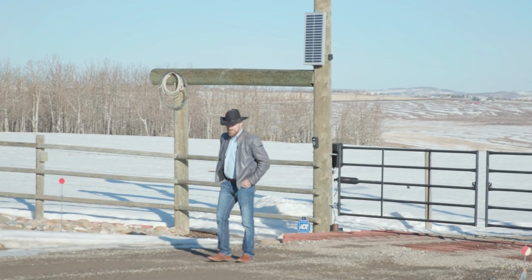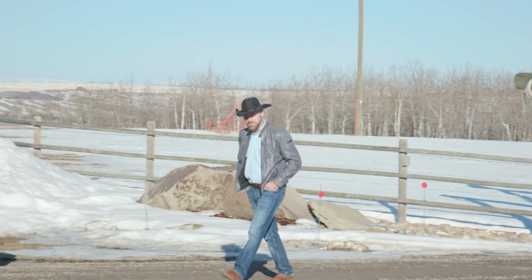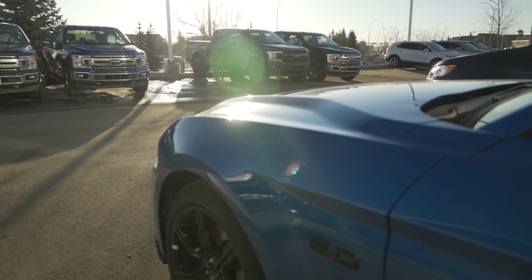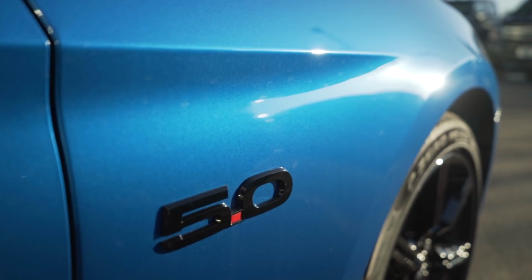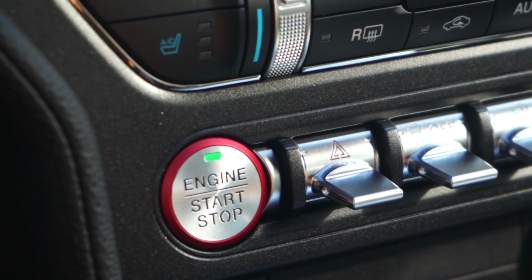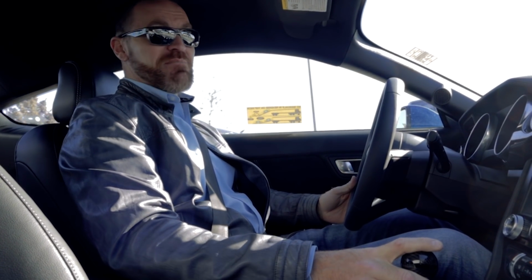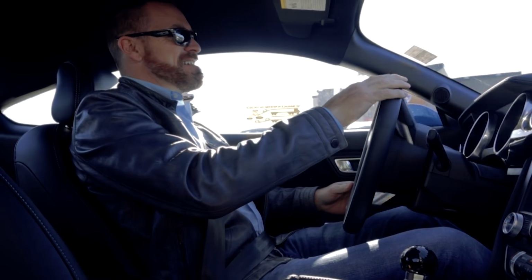You know, in the wintertime, my Ford F-150 Platinum does a great job. But with summer just around the turn, I thought I'd try to find myself something to have a little more fun with. The 2019 Ford Mustang GT. Well, driving this Ford GT Mustang 2019 model is putting a pretty good perma-grin on my face.